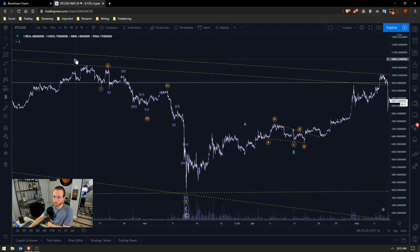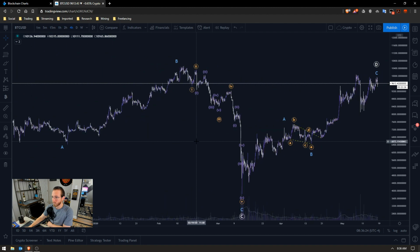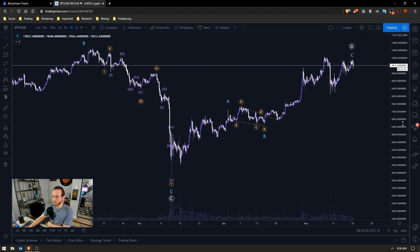I started with the larger count that he had, and then I worked my way down onto this smaller time frame, and this works. We've got 1, 2, 3, 4, 5. We've got 5 waves into the 3, 5 waves into the 5. They're very clear here. They work. But anyway, that's pretty much what I have in terms of Elliott-Wave.